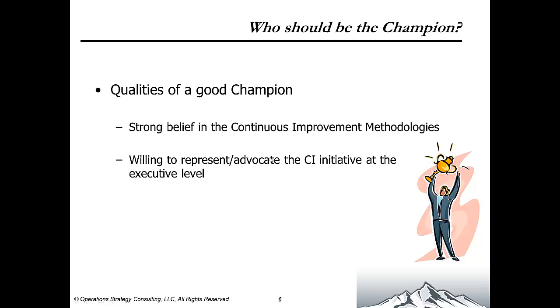So who should be the champion? Some of the qualities of a good champion include, first of all, a strong belief in the continuous improvement methodologies that you're working with. Clearly, you're going to want the person representing and advocating for your initiative to believe in the continuous improvement initiative.